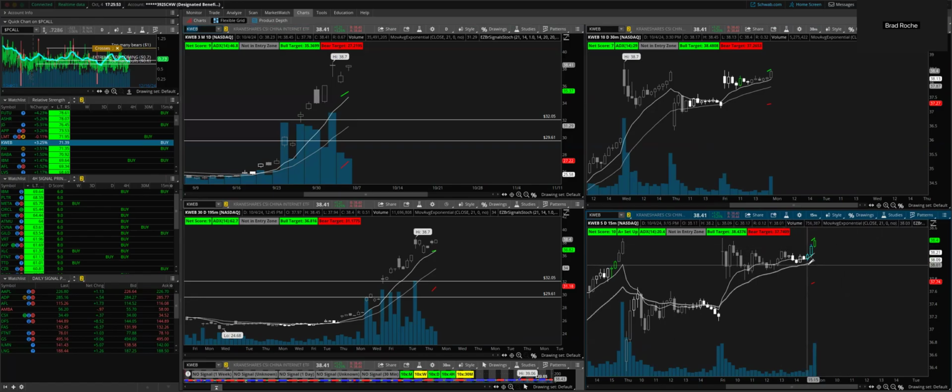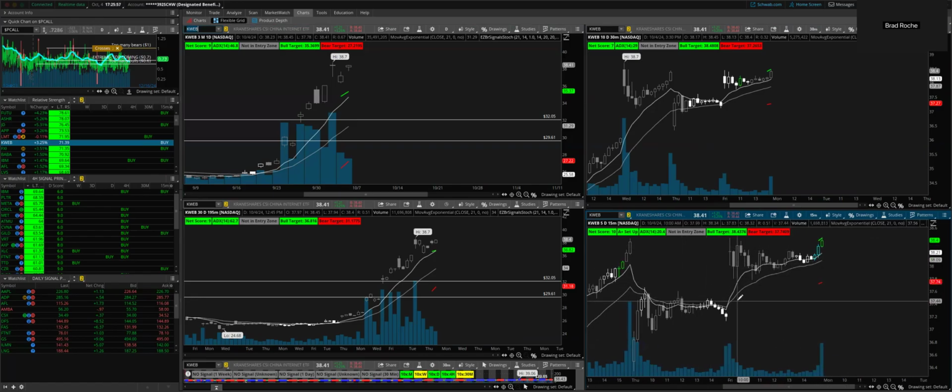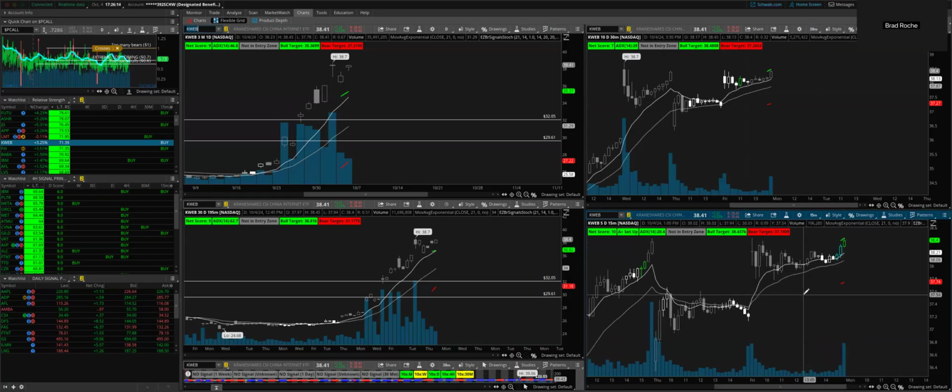If you're a follower of my signals, this isn't like the indicator. The only thing that's different here is the candle colors are the indication, right? So the light blue are regular buy signals, and the green are A plus buy signals. We got an A plus buy signal here, and then got some buy signals into the close on KWEB.